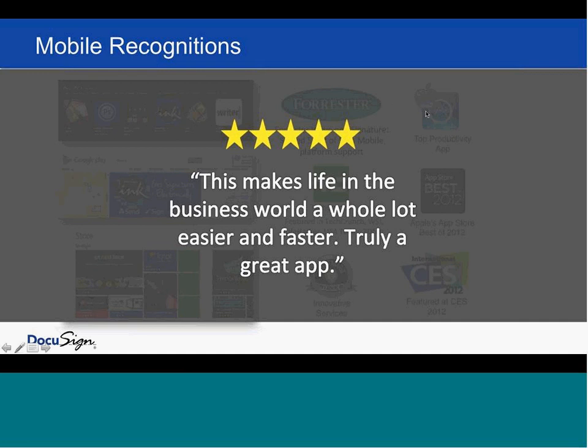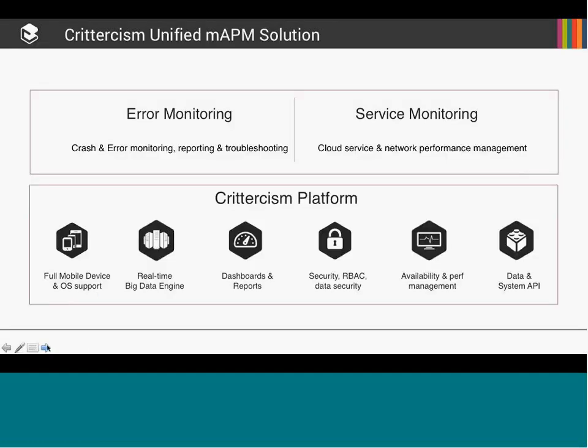Okay. So with that, I'd like to transition. We're only going to do a few more slides to give you a little background on the criticism solution. What you've been hearing about with DocuSign, Sean, covered a number of aspects of how our mobile application performance management solution is used. In particular, we've been talking about the error monitoring and crash monitoring aspects.